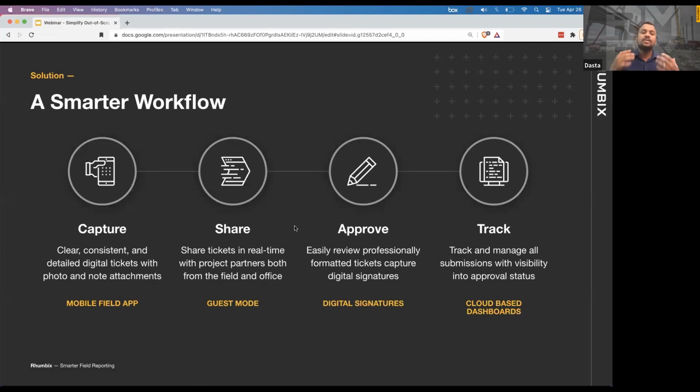Next, we make it super easy to share these time and material tags as and when they are created, both from the field and from the office. You can share forms with project partners internally and externally. Third, we make it super easy for anyone, whether a Rhumbix user or not, to approve time and material tags through digital signatures. Fourth, we make it super easy for a Rhumbix user to track and manage all submissions with complete visibility into where time and material tickets stand in a given workflow. This is done using cloud-based dashboards.